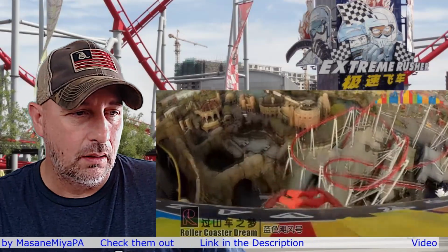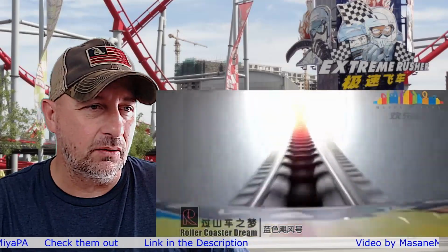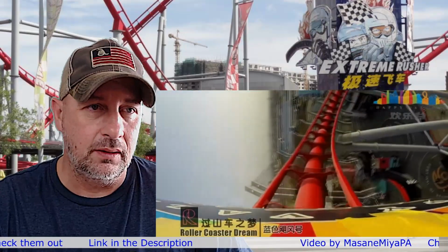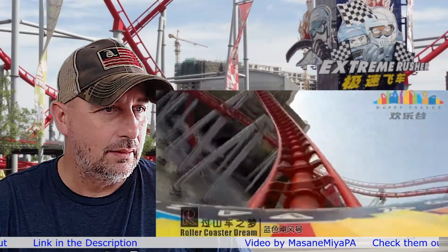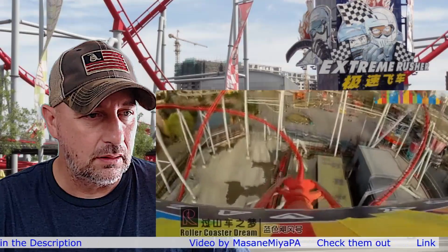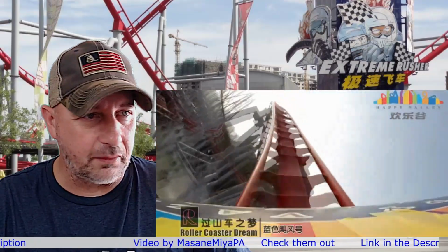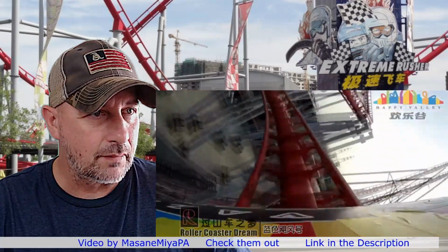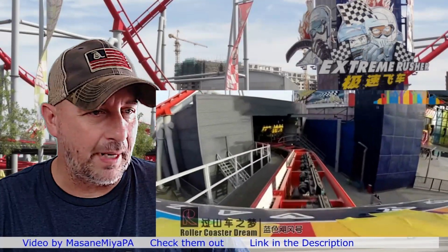Gosh, wow, look at that hill coming down right into a tunnel, making that drop a little farther than what it is, going into a tunnel. Wow, this is amazing. It sounds pretty smooth too. It looks like it's in a very small area of the park. It doesn't look like it takes up much room. That's it. That is it. We're back in the station.